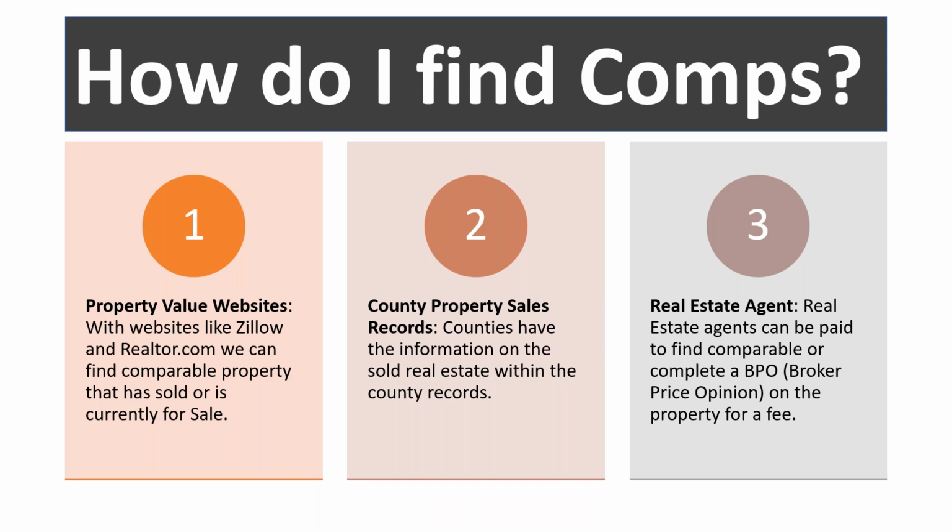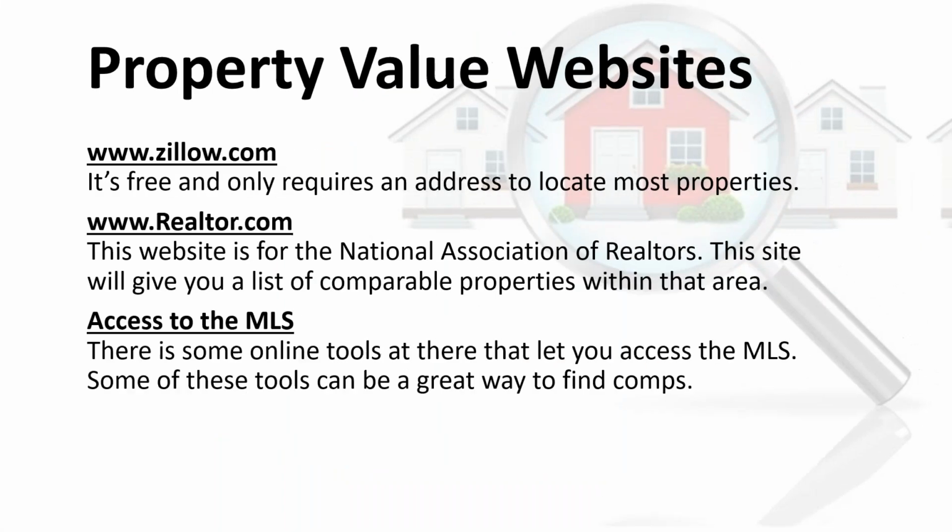It used to be that they were the only ones that had access to the MLS, and prior to the internet, that was the only way you could really get a property listed. So their role is a little bit diminished now that we have access to online tools. It's never been easier to sell a property on your own than it is now. Yeah, real estate agents can do what's called a BPO, a broker price opinion. You could ask a realtor if they're willing to do that, and they may charge a flat fee to do the comparable market analysis for you.